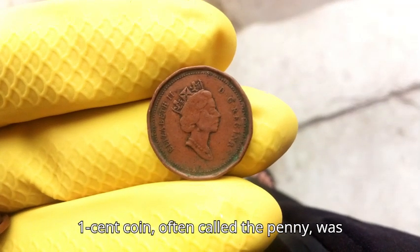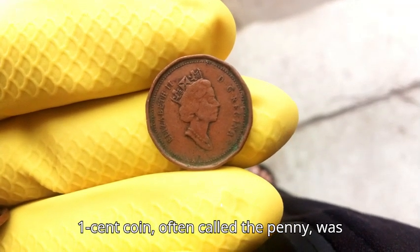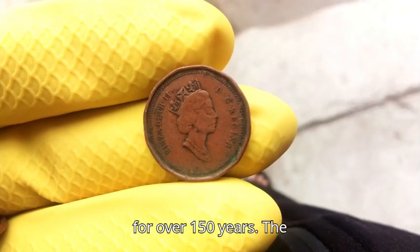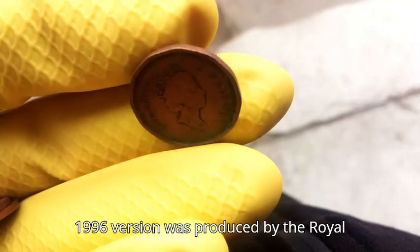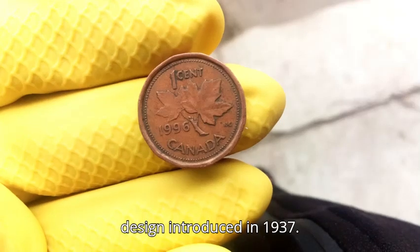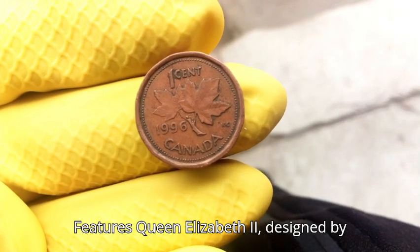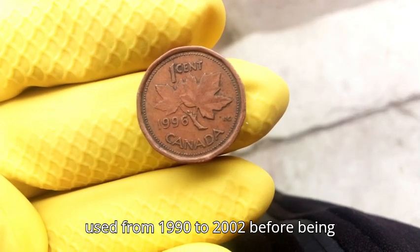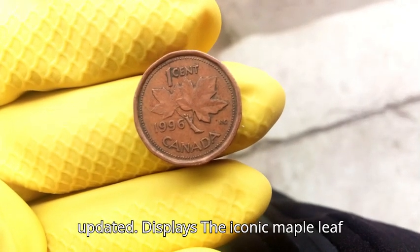The Canada 1-cent coin, often called the penny, was an essential part of Canadian currency for over 150 years. The 1996 version was produced by the Royal Canadian Mint, featuring the same classic design introduced in 1937. It features Queen Elizabeth II, designed by Dora de Pèteri-Hunt. This portrait was used from 1990 to 2002 before being updated.